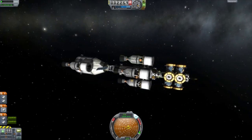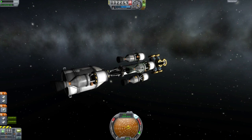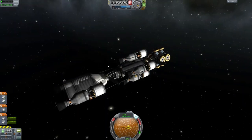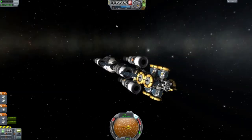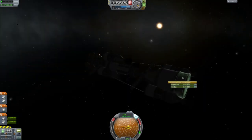Honestly, I should have taken these out. I should have added smaller engines, like the small LV-909, I think it is. They're really small, the Poodle wannabe engines. Just because these are super heavy, and out here I don't really need a lot of thrust to move around. Yeah, so there's a few things I could definitely redesign on this.